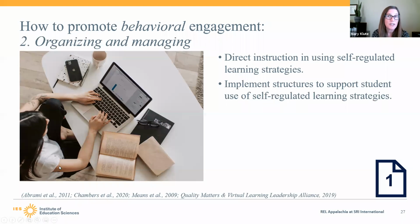The second set of strategies includes helping students with organizing and managing their learning. The research suggests that in order to help students with organizing and managing, we should provide explicit instruction for students in how to self-regulate. Self-regulated learning strategies include things like supporting students to set goals, identify strategies to achieve their goals, monitor their progress toward their goals, and reflect on their accomplishments, informed by self-observation as well as peer and teacher feedback. Teachers can set up structures that support students to use self-regulated learning strategies, such as individual meetings with students to jointly set goals and monitor progress.